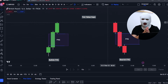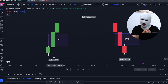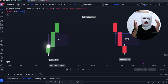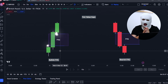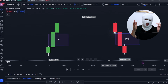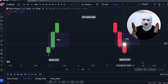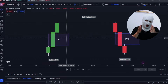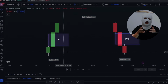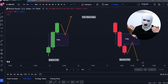And you identify a fair value gap by a 3-candlestick pattern. For a bullish fair value gap, you're looking at the first candlestick's top wick to the third candlestick's bottom wick. For a bearish fair value gap, we are looking at the bottom wick of the first candle to the top wick of the third candle. The gap between these levels is called your fair value gap, where there are limit orders yet to be filled, resulting in price coming back sometime in the near future to fill these orders.